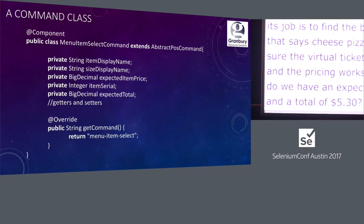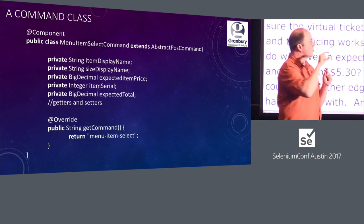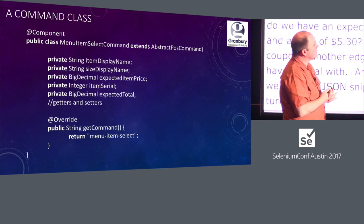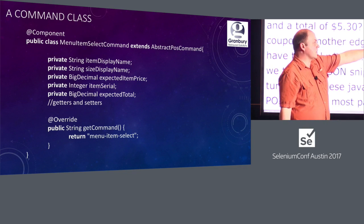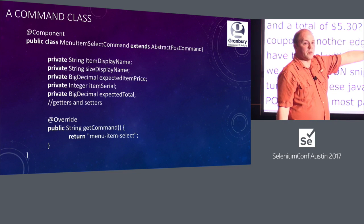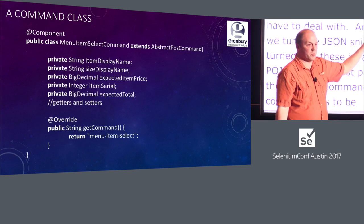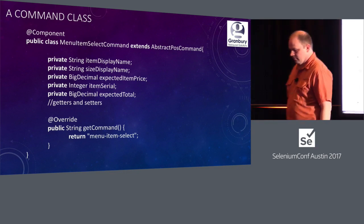All right. And so here's one of the POJOs that we turn these JSON snippets into. The JSON commands get turned into these Java objects. They're POJOs for the most part. There is this notion of an abstract command, and all it does is basically make sure that this get command method has to be implemented. This just has to match whatever the command colon is in the JSON. That's the only purpose of it. The rest is completely up to you as an implementer.